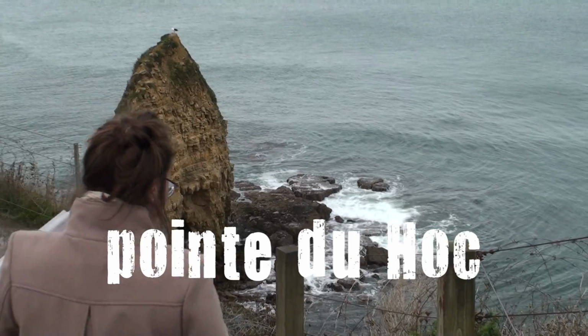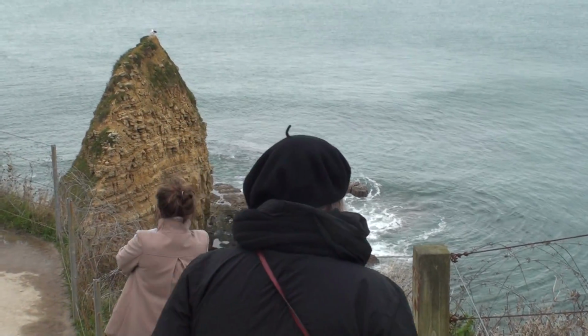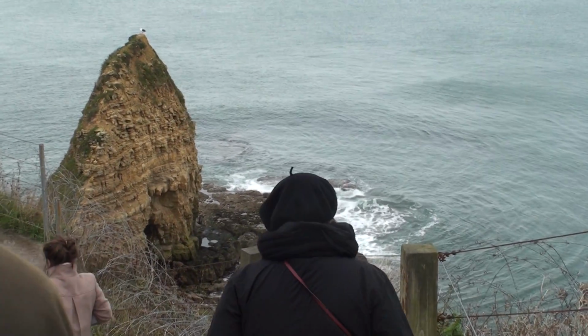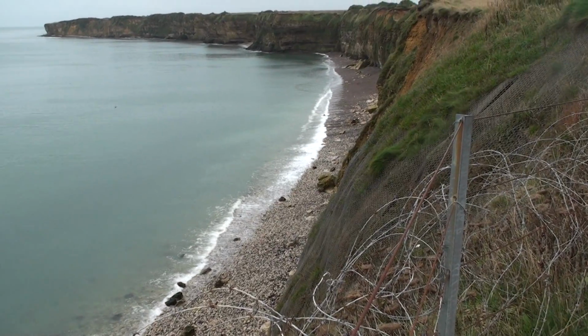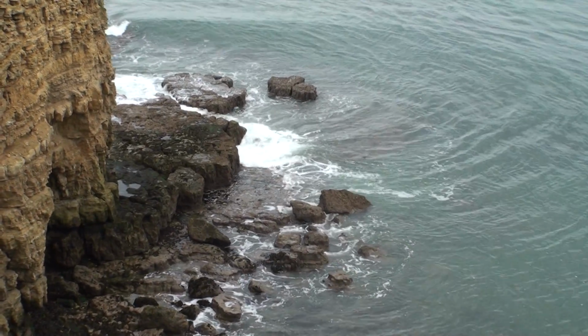The Pointe du Haut was stormed by U.S. Army Rangers, climbing the sheer cliffs in the dark, using daggers and rope ladders. The guns that the Rangers were expecting to capture had already been moved inland.